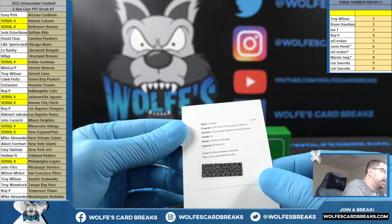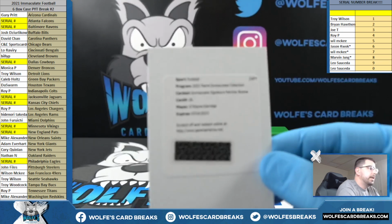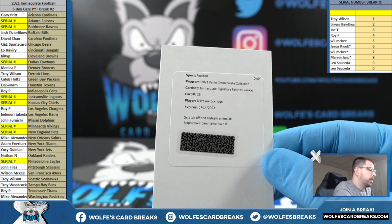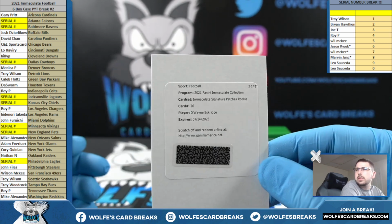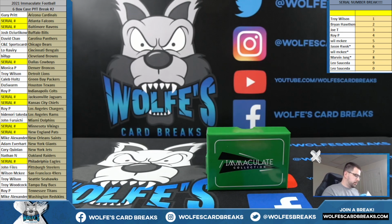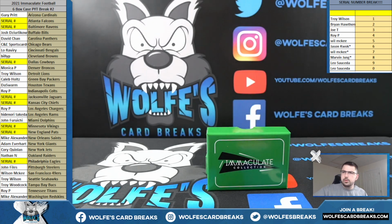Wow. Immaculate Signature Patches rookie, Dwayne Eskridge again for the Seahawks. Troy Dub, Seahawks. Yeah. He got the Seahawks. Troy Dub, he got the gold one earlier. There's another one, Dwayne Eskridge.